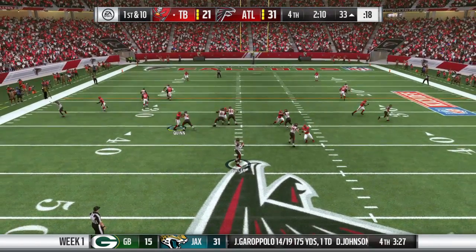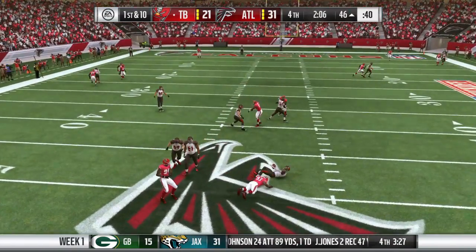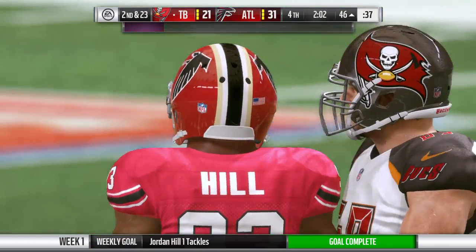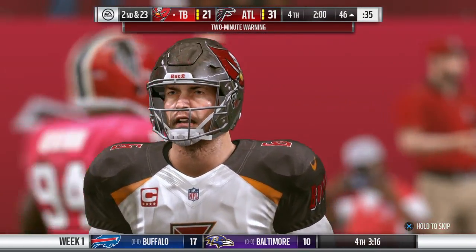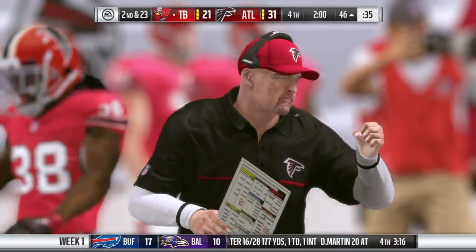Now Cutler on 1st down. And no escaping this time as he'll go down. They got him for a sack. Jordan Hill in there to get him for what will be a loss of 13 yards. Time for a break. We'll come back to wrap this one up after this.